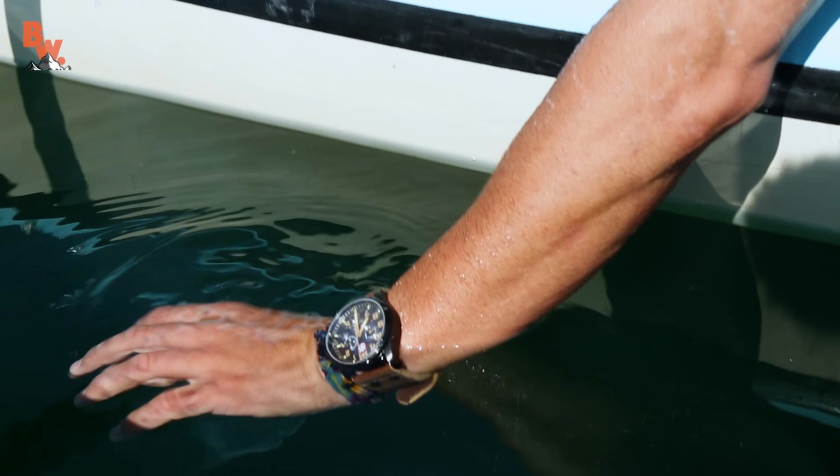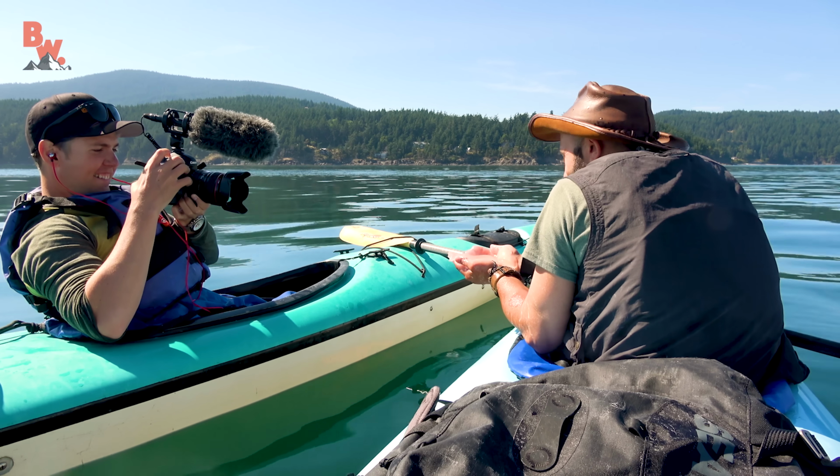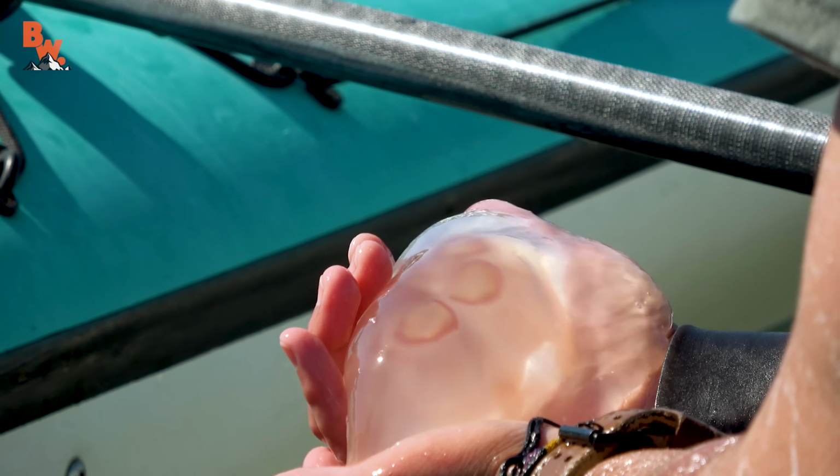You guys want to see a big jellyfish? Yeah, we have seen some bigger ones. Where are they? I got a bigger one right here. Oh, you had one all along? When we were in between takes there was one floating right next to my kayak on this side. I lifted it up and got it into the boat.